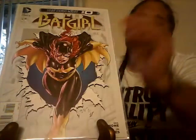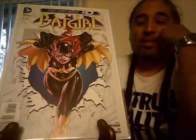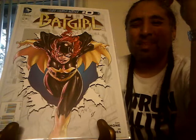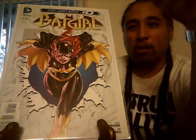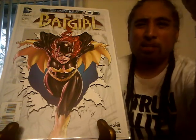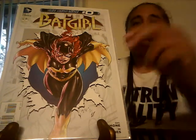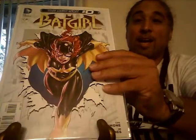Now I was really happy to find this book for $1. Batgirl 0. It's the first appearance of a villain, a guy who's supposed to be strong, knock people's heads off. I forgot the name of the villain, but it's also a police officer that plays a role in her series. I was happy to get this for $1. Definitely, I see this go on eBay for some money. And this is a 9.8, by the way, you guys.